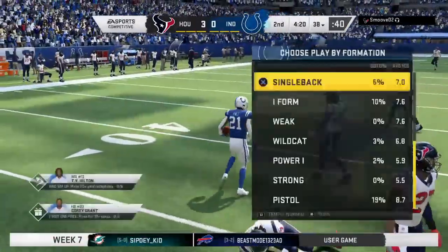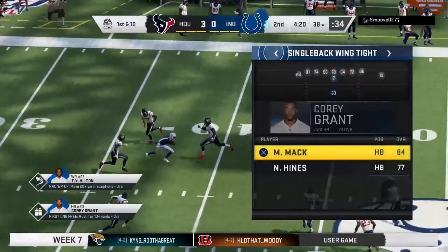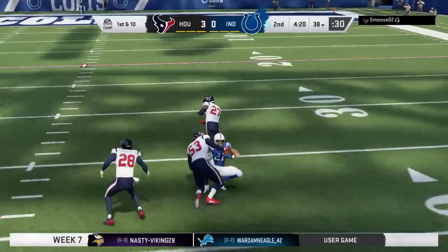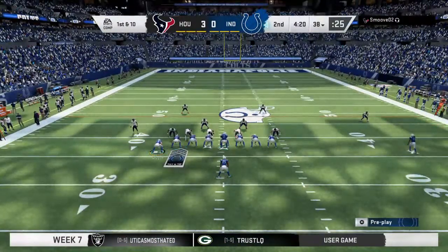A very good return there. Give him an even 20 yards. And the Colts will go on offense here, 1st and 10. The Colts come to the line ready to start their next drive. And on the first drive, 3 and out.